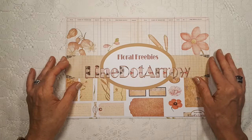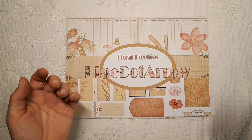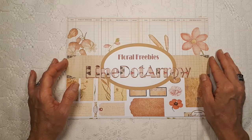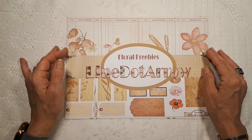And these will be uploaded in my Facebook group. And this is also a challenge where you make something, post it in the group, hashtag LDA free challenge, and then I will be doing a drawing after 2 weeks. It's running a little different now because I started later. Usually I start on the first of the new month. And then you can win a kit. I will draw 3 people's names and you can win a kit.